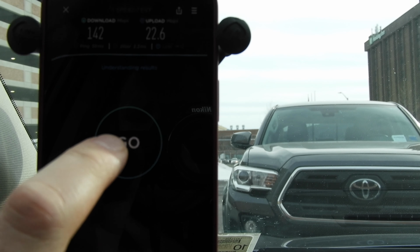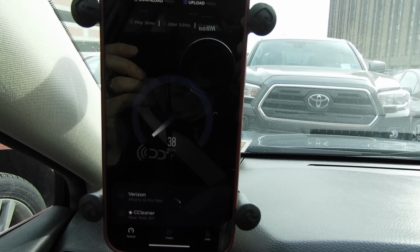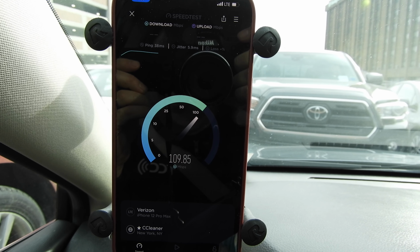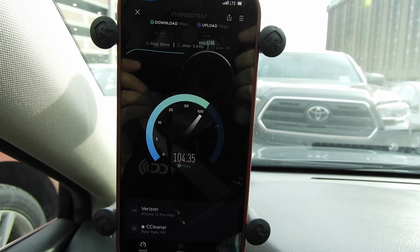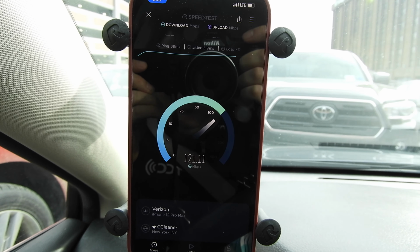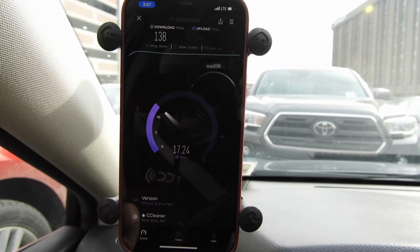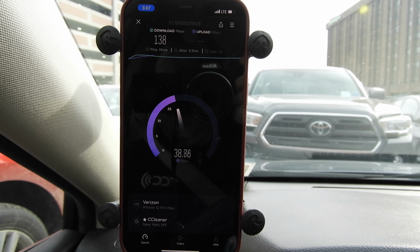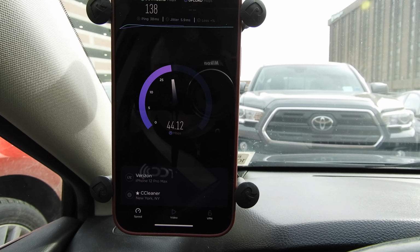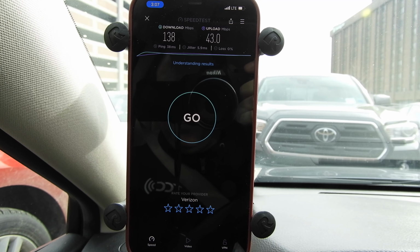So, let's run a quick speed test here and see what it comes up with right near the site. Now, yesterday, later at night, I was getting over 200 down connected to this new site. But downtown gets pretty busy during the work week, so this is way better than it used to be. And wow, that upload, that's the best upload I've ever gotten in this area. Usually it peters out around 20 to 25. So that's cool.